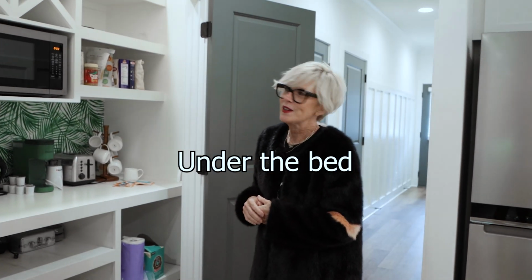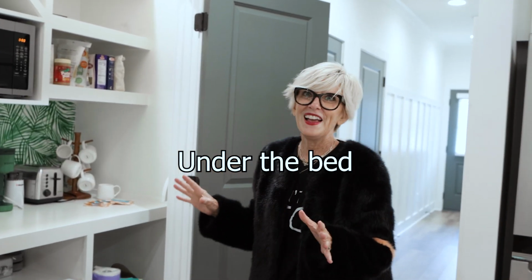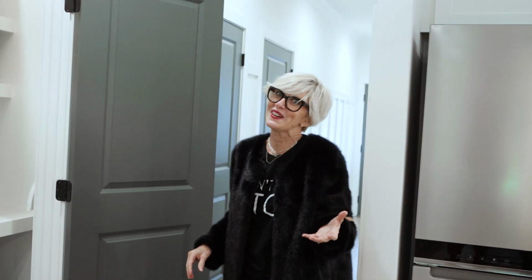I also had a bunch of wine, but since we're having Airbnb people, I had to hide all the wine. I'm not gonna tell y'all where I hid the wine, but it is in this house somewhere. I have not drunk all that wine yet. Scavenger hunt. I think I did pretty well on that. I was a little bit worried, but this is very nice.